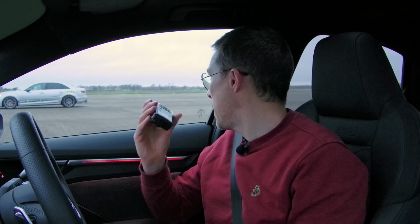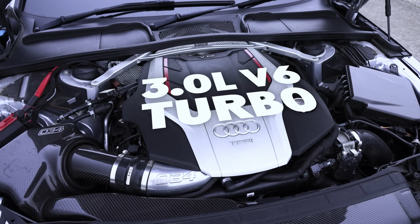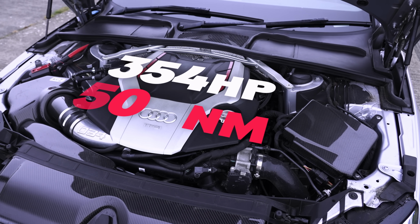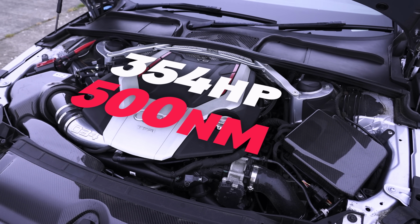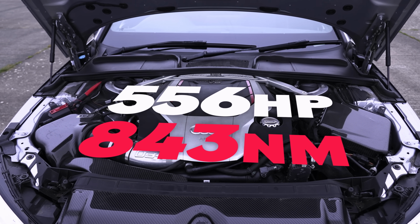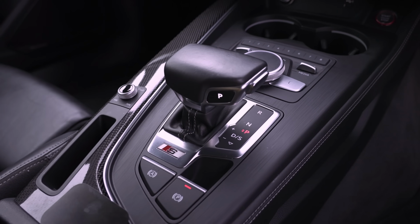Now let's find out about the S4 from its driver, Nick. Hey Nick, tell us about that S4. So this S4 started life with a 3-litre single turbo V6 engine. It still has that, but it's got a lot more power now. It used to have 350 horsepower and 500 newton meters of torque. Now it has 560 horsepower and 840 newton meters. It's just ridiculous. Most of the rest of the car is the same, so it's got the same 8-speed automatic gearbox, the same 4-wheel drive system.